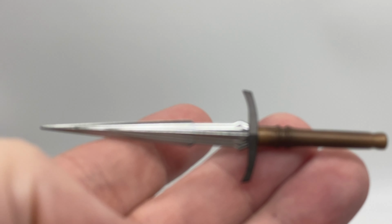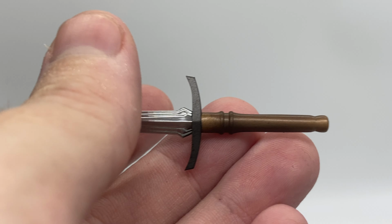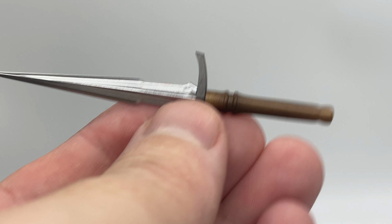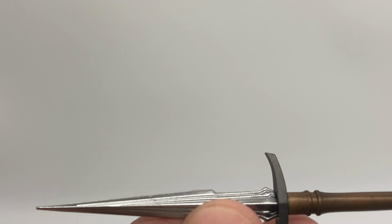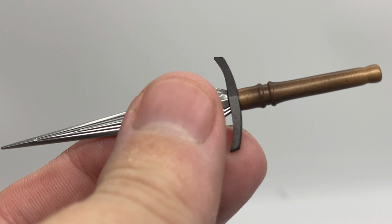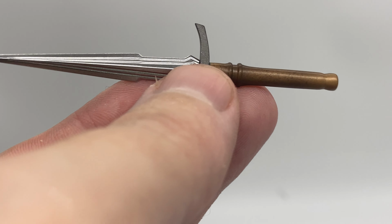And now finally, we do get 2 daggers that are identical. They do look brand new, non-weathered, probably for the fact that Loki conjures them, so there'd be no reason for them to be weathered. Similar design to what we got with the original Avengers Loki, just the fact that they've got hilts now. The other daggers that he came with previously didn't have hilts.